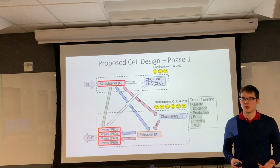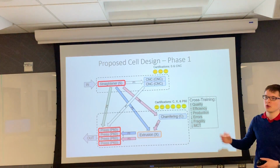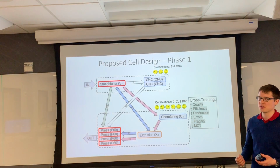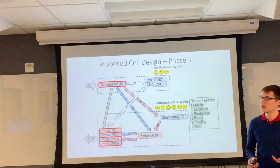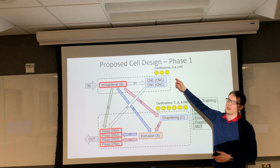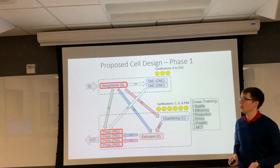The best cells are where the workers are cross-trained. That way you get all the benefits listed here. You have improvements in quality because the workers understand more of what's happening along the chain. You have increased efficiency with fewer defects. You have an increase in production. You have fewer errors. You have decreased fragility because, say, one CNC operator gets sick, you'll have another one that's able to fill in the void. And then overall, you're creating conditions that'll decrease your MCT.